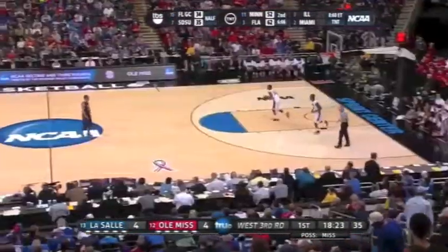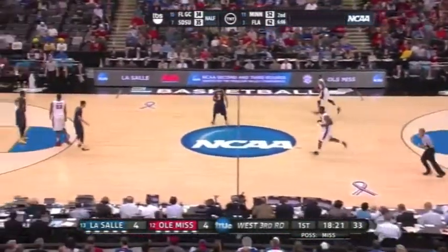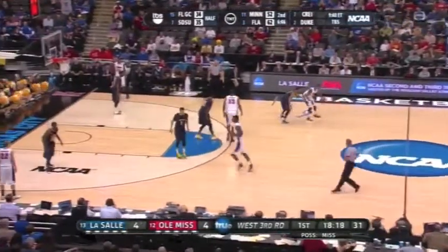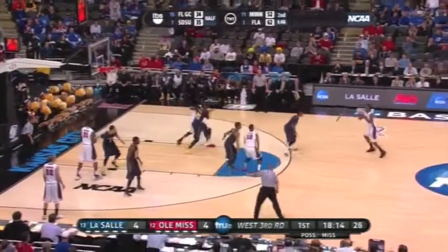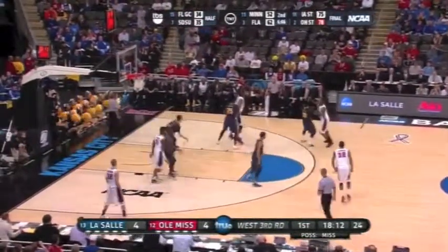Ball back to the Rebels. A momentous night for Ole Miss on Friday. Their first tournament win since back in 2001. They advanced to the Sweet 16 that year with wins over Iona and Notre Dame.